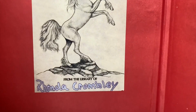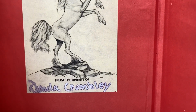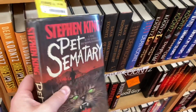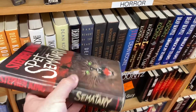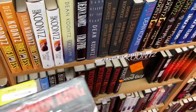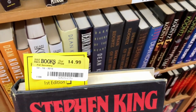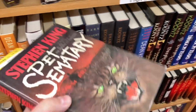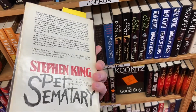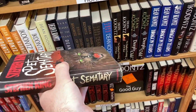Someone from the library of Rhonda Crumbly. Well, thanks a lot for that, Rhonda Crumbly. I don't know why people do stuff like that. I'm sure Rhonda never lent this out or anything. She just had to put her name in it, but that's interesting. So for $14.99, I think that's a good deal too. That's one that I could potentially flip, so I'll add that to my pile.